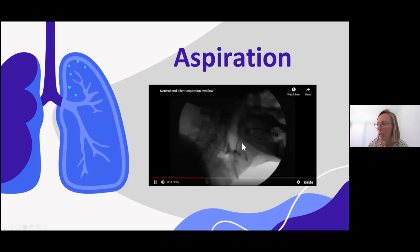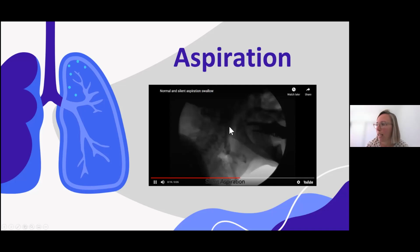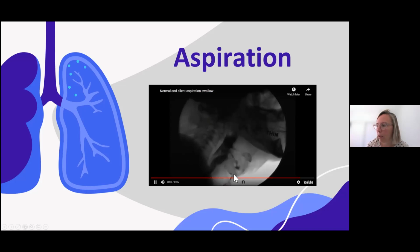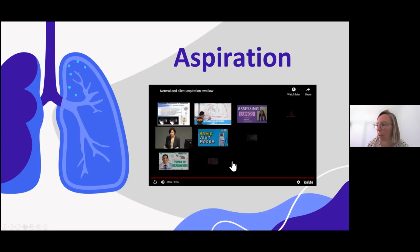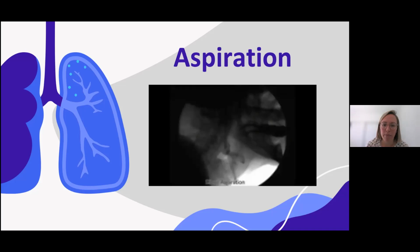Now this one here, you'll see that trickling here, and all of a sudden it's going into the airway. You can see that black line. You'll see it again here. It'll come down and we've got this line. It's taking a long time for that swallow to respond. And you'll see that line of fluid going down into the airway. And that's what we're talking about with aspiration.